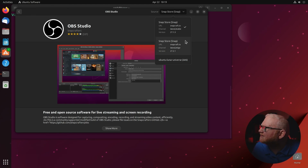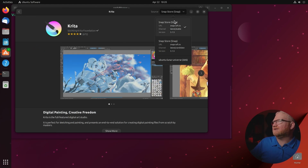So yeah, I do find it interesting that Ubuntu is still on 27.2 or 27.1, and I don't understand why 27.1 is the default, because I think they just released OBS Studio 29.1. So I'm not sure why this is so old for a new release. That is weird to me. Krita does look up to date here though, because I believe 5.15 came out in January.